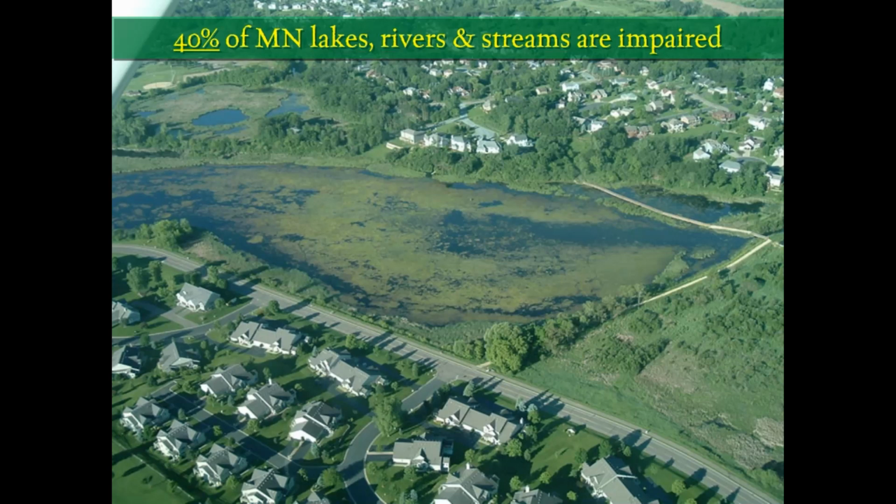But in our metro areas and in our southern part of the state where there's a lot of farming, we also have problems with eutrophication. And that's just a fancy word for saying too many nutrients in the water. The nutrients feed the algae, and then you end up with the lakes looking like this, green.